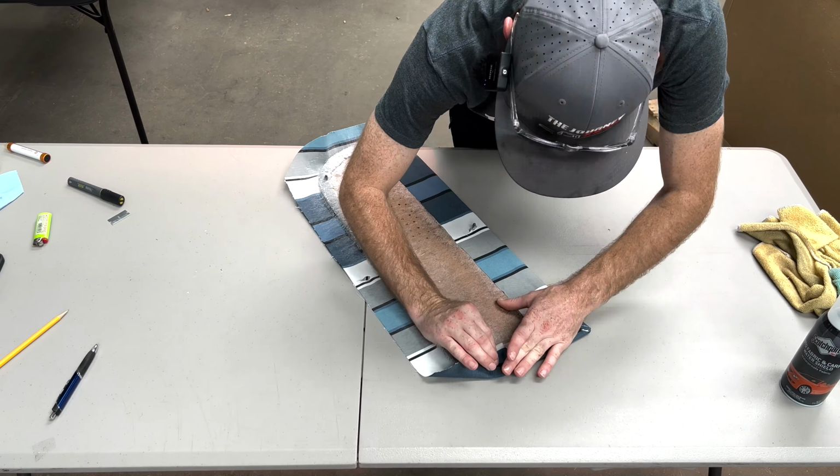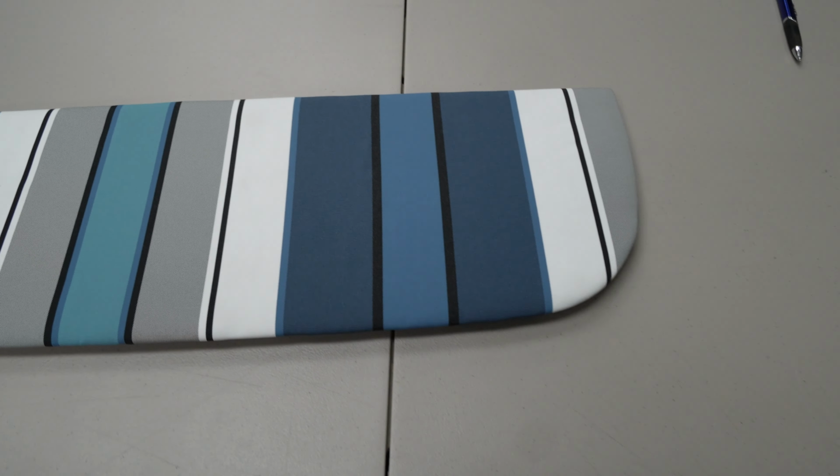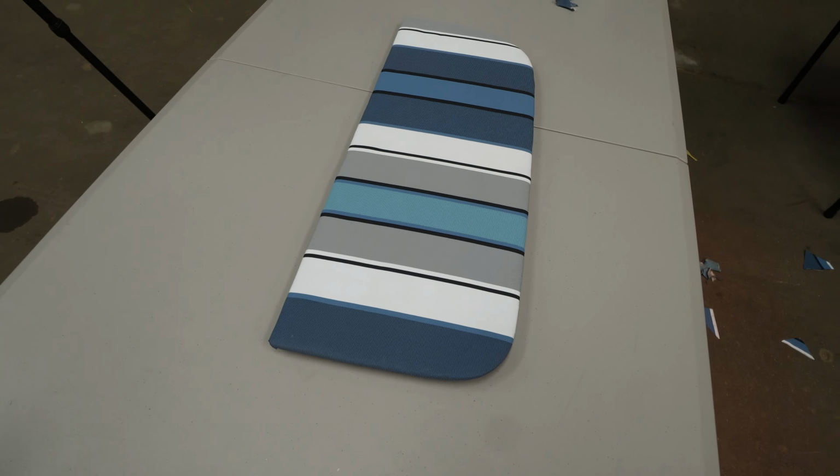All right, so I'm super happy with the way that turned out. It was kind of stressful because I have no idea what I'm doing. I've said that about 10 times during this process, but we've got some staples in the corner. Got a staple in this corner and then a couple staples down here. But I think it looks good. Now we just have two more to go.